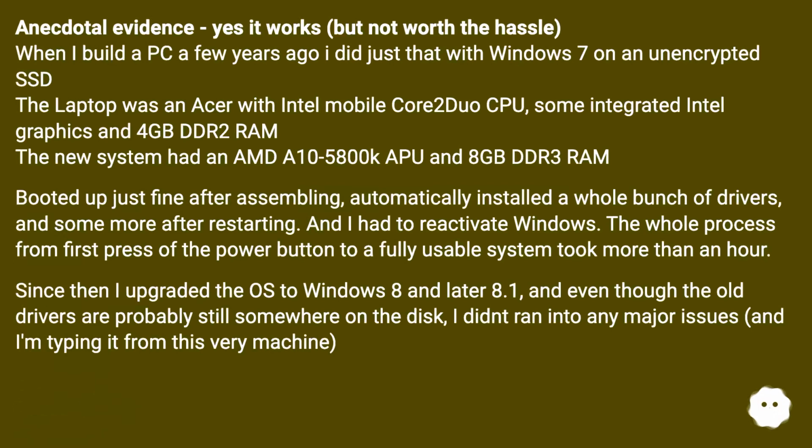Anecdotal evidence, yes it works, but not worth the hassle. When I built a PC a few years ago, I did just that with Windows 7 on an unencrypted SSD. The laptop was an Acer with an Intel Mobile Core 2 Duo CPU, with some integrated Intel graphics and 4GB DDR2 RAM. The new system had an AMD A10-5800K APU and 8GB DDR3 RAM. Booted up just fine after assembling, automatically installed a whole bunch of drivers and some more after restarting. And I had to reactivate Windows. The whole process from first press of the power button to a fully usable system took more than an hour.